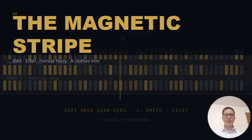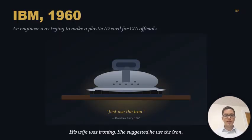Early cards had a major problem. There was no fast way to verify anything. Every transaction was a phone call or paper imprint. Painfully slow. The fix came from an IBM engineer named Forrest Perry, and, more importantly, from his wife. Perry was trying to attach a strip of magnetic tape to a plastic card for CIA identity badges. He couldn't get it to stick without warping it. His wife happened to be ironing clothes. She suggested he use the iron. It worked! A household iron. The origin of credit card tech.